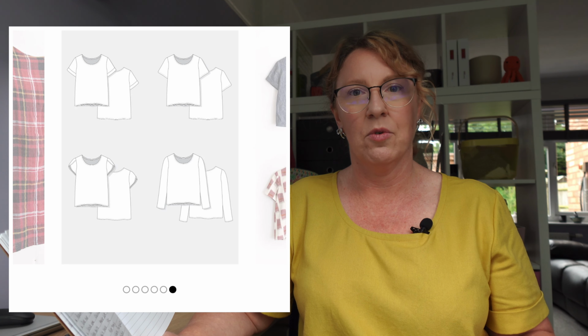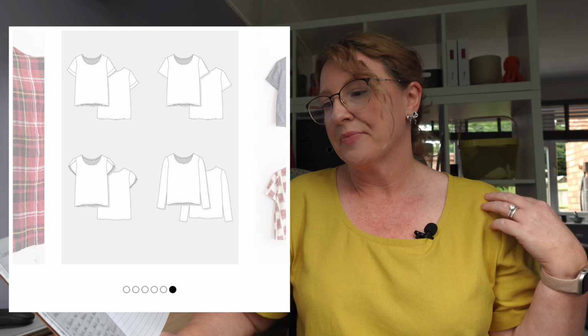I've also got the Scout tee, which is new, and I have actually just made it. I've just made this yellow one at the weekend. You can buy an additional pack with some more sleeve options, and so that's what I've got on this one. The sleeve's got a nice turn up just here on the edge, and that's one of the ones from the additional pack. It doesn't offer you a sleeveless option, but I think you can always just bias bind the armholes and make it a sleeveless option, can't you? So that's one. They're the three that I thought would be good for hot weather tops.